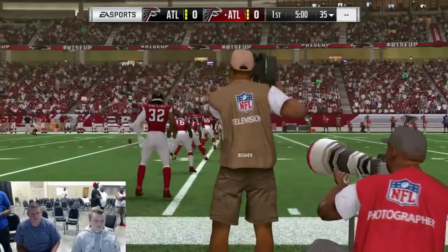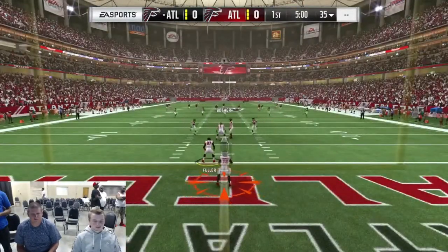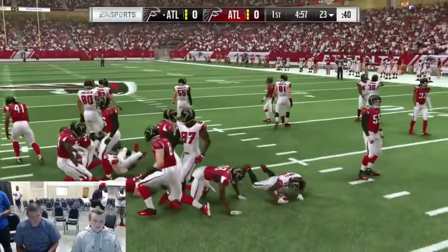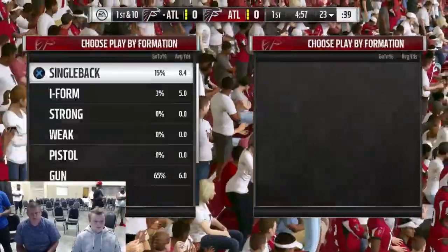Here's Boscher to kick it away. This fielded a few yards into the end zone. And he'll make it across the 20 as his guys will set up shop at the 23-yard line.